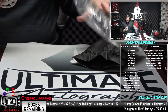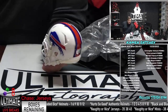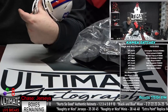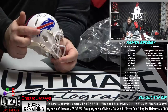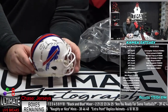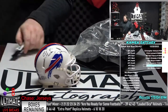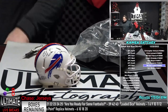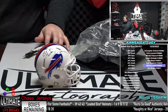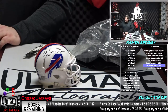O.J. Simpson. Pro Football Hall of Famer, College Football Hall of Famer. He, of course, won the Heisman Trophy and the NFL MVP. There's a little small scuff on top of the bill there, but overall, pretty good condition on the O.J. Simpson. That's the AFC East, and that is Michael Frank. Okay, Michael, I think he told us he's a Chiefs fan and a Bills fan, but he'll like the O.J. Simpson mini helmet.